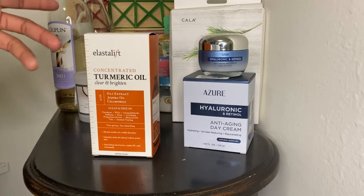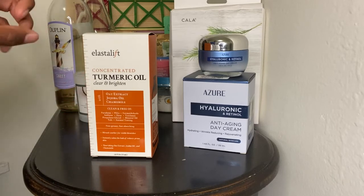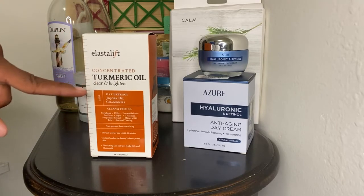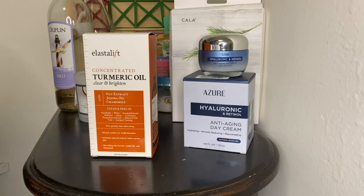So yeah, this guy, I've heard of Elastilift. I hope I'm saying these names right, I'm probably not, but Elastilift is supposed to be a really good brand. And I was excited to see that they had the concentrated version of it, because that means that it's probably less artificial chemicals in it as well. And it clears and brightens. It has oat extract, jojoba oil, and chamomile, three things that I love.